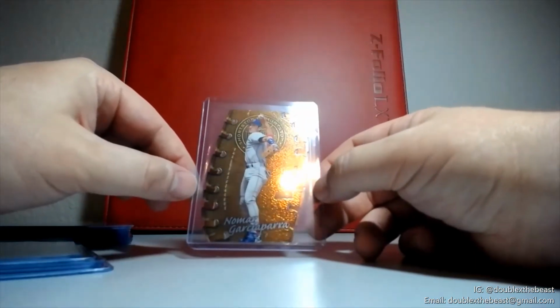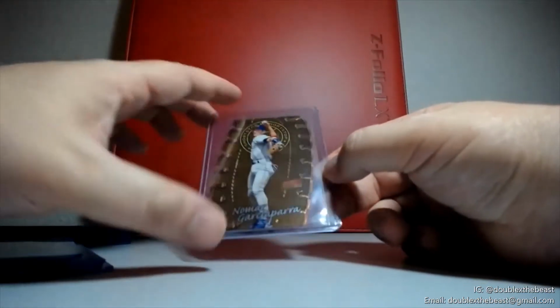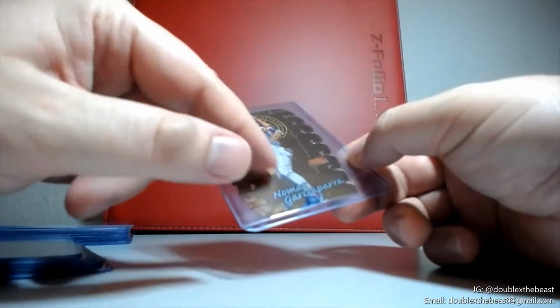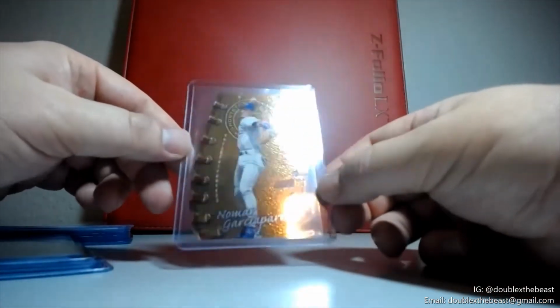It took me over a year and a half to complete the rainbow, and it was the easy one that was the hard one to find. It's just the way it goes. But this is the luminous, and there's nothing reflective on it. It's just that bronze full with the textured look to it.